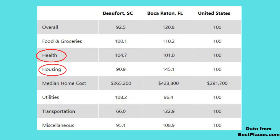But let's drill down deeper and look at a few different comparisons by city. I used to live in Boca Raton, Florida, so I'm going to compare that to where I live now in Beaufort, South Carolina. Both are coastal cities. Looking at the two indicators, healthcare in Beaufort is a few points higher, meaning a bit more expensive than Boca. However, with housing, you can see a huge difference, Boca being a whopping 55% higher.